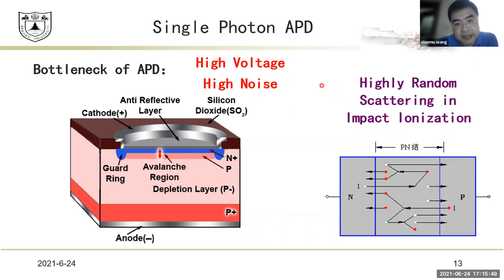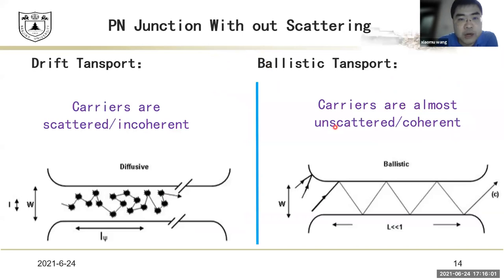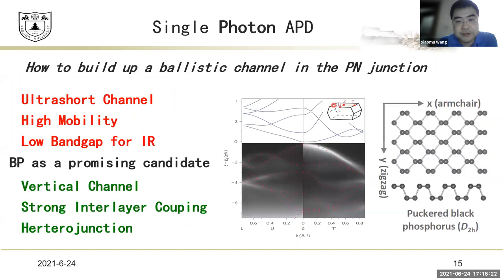We need to solve the high scattering in the impact ionization process. But how to deal with scattering? A straightforward way is that we replace the channel. We replace the drift transport channel, where carriers are scattered, with a ballistic transport channel. That means the carriers are almost unscattered, or the carrier transport is highly coherent. We have been considering this principle for many years, I think 3 years. So how to achieve this, or can we achieve this?